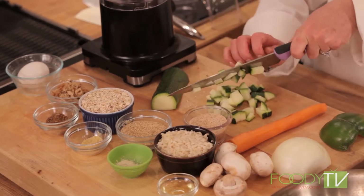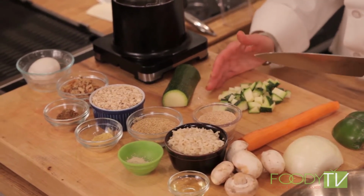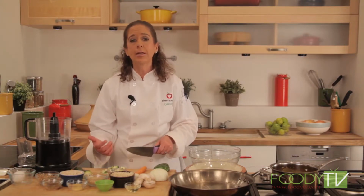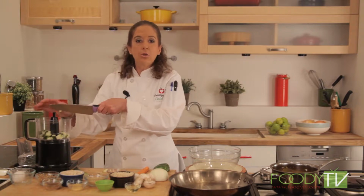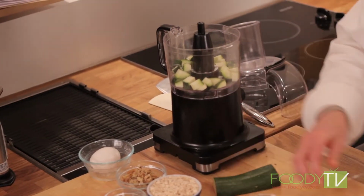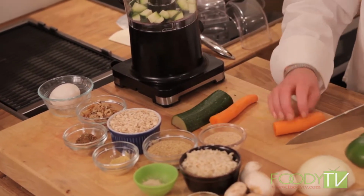Zucchini is one of the few produce items at your grocery store that actually could be GMO, that's genetically manipulated organism. So you want to make sure that when you buy zucchini, you have a label on it that says that it is certified organic. Everything else is pretty much safe, except for maybe Hawaiian papayas.